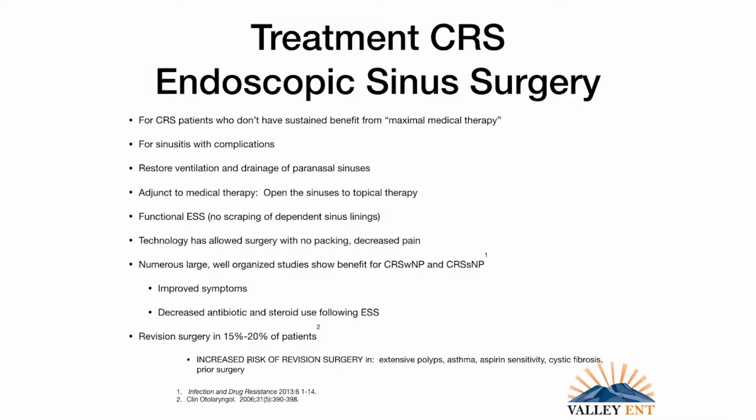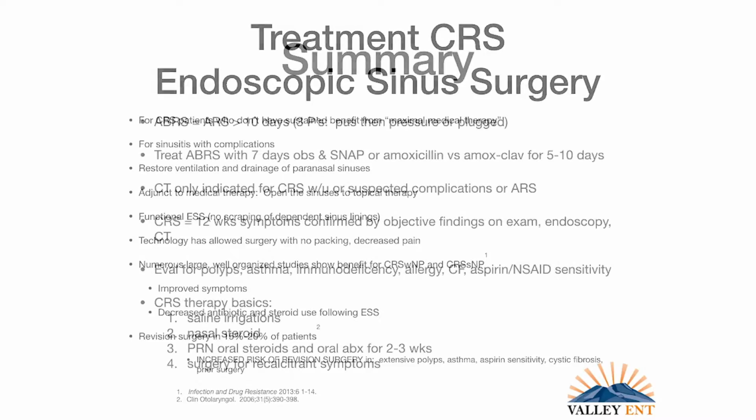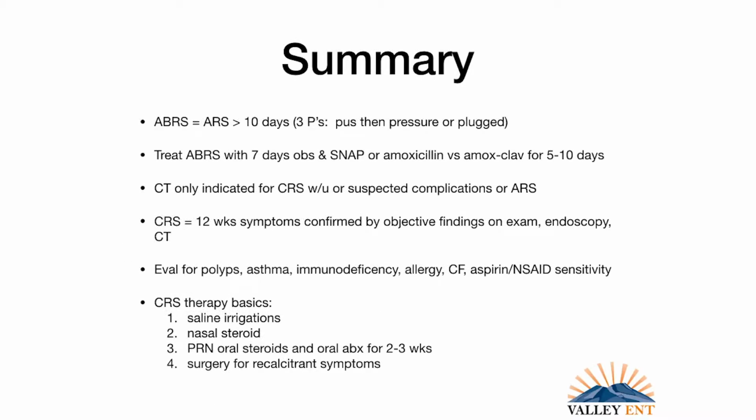And there's an increased risk of revision surgery in certain populations, like the aspirin-sensitive patients, cystic fibrosis, and somebody who has extensive polyps. So, to summarize, acute bacterial rhinosinusitis. It's acute rhinosinusitis that's been present for 10 days, and they meet the 3P criteria. So remember, 3 Ps in 10 days. You're going to treat acute bacterial rhinosinusitis with 7 days of observation and a SNAP, or you're going to prescribe a MOX versus a MOX-CLAV for 5 to 10 days.